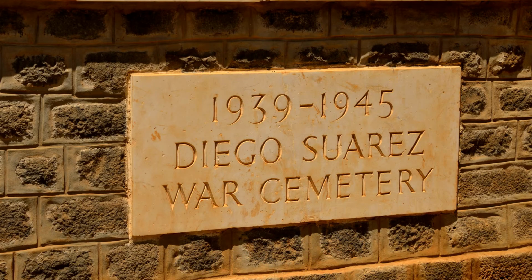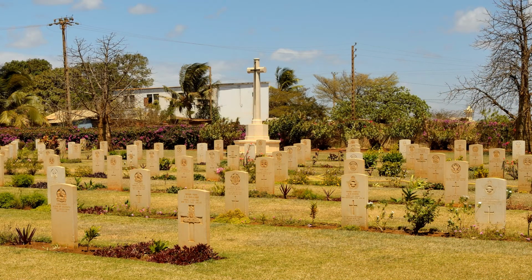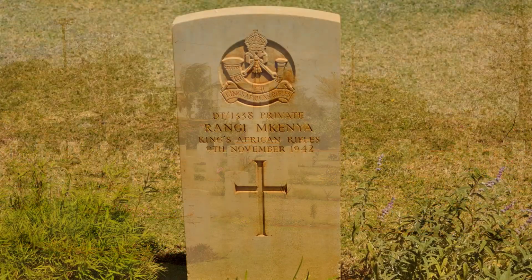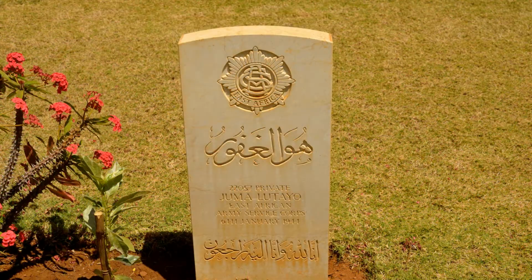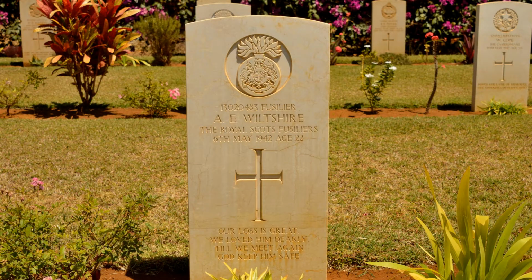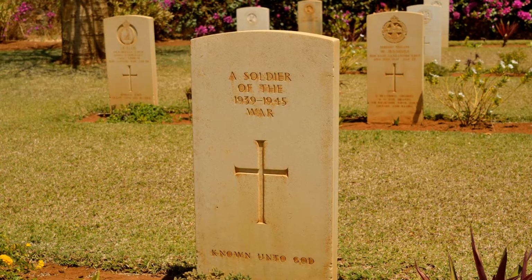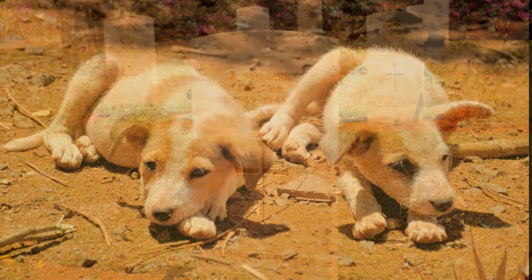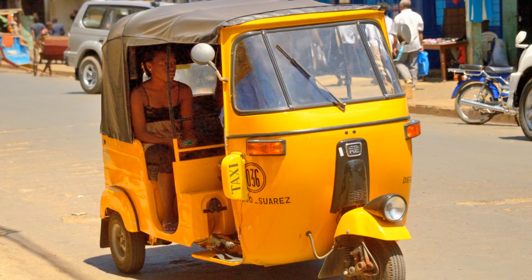The next stop is the War Cemetery. It's the final rest for Allied soldiers killed in the Battle of Madagascar in 1942. The cemetery contains 314 British Commonwealth burials from Africa, and from the United Kingdom. One from the Belgian Congo, and one unknown. We leave the cemetery to these puppies and head back to town for a little shopping.